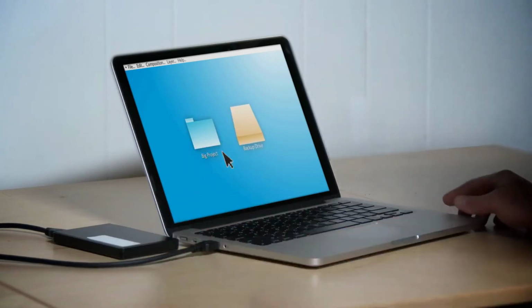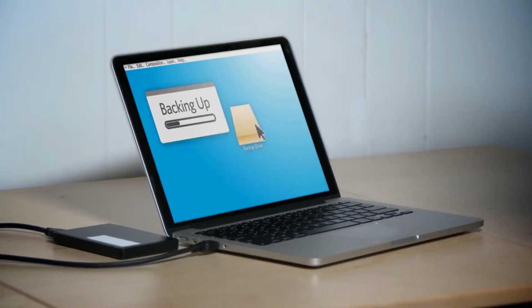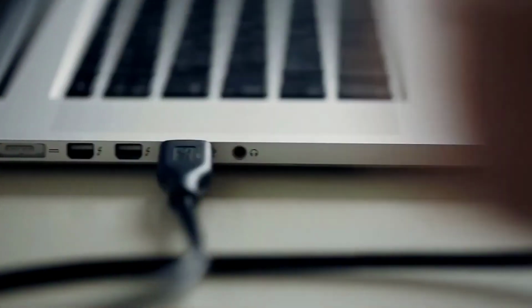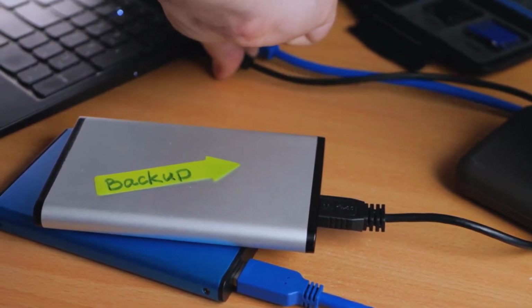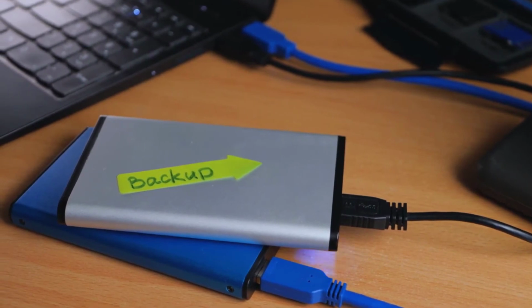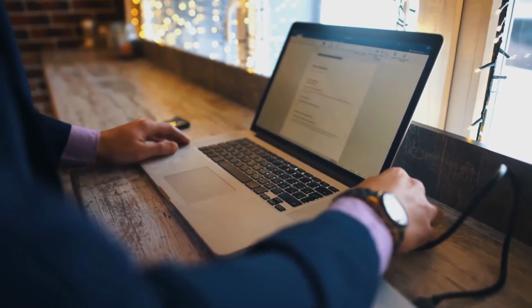Storage supported. One of the most major facts that most people usually forget to check is if the enclosure supports the hard drive or not. Not in terms of size, but in terms of their storage capacities. Hard drive enclosures only support hard drives up to a certain storage capacity. For instance, let's say you have a 5 TB hard drive, and the max capacity supported by the enclosure is up to 2 TB only. You won't be able to use your 5 TB hard drive with that enclosure. Hence, it's quite important to check beforehand.